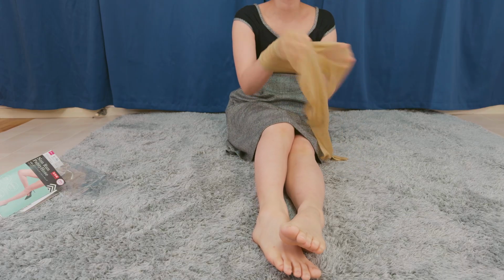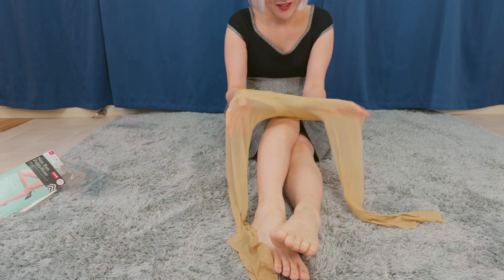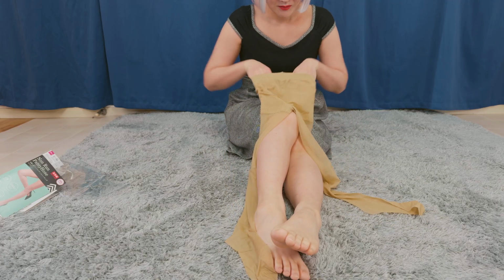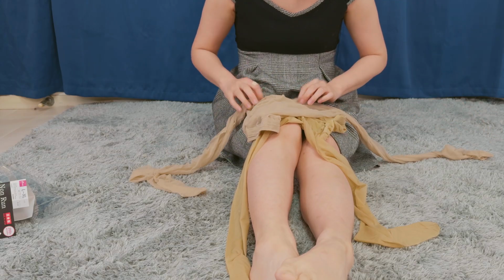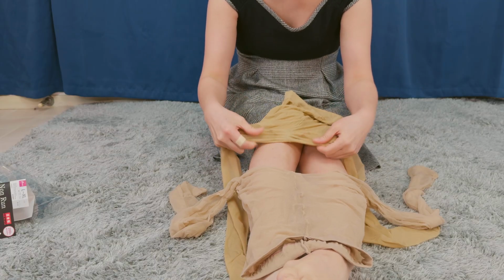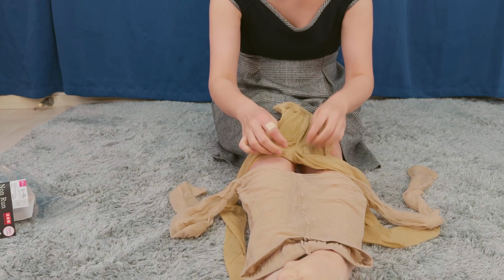I'm trying to figure out exactly how they are different. There seems to be a bit thicker reinforced area in the crotch and the upper thigh on these compared to the cheaper pair. Otherwise, not really noticing a huge difference other than these are just plain beige, and to be honest, I think I like the mellow beige color a bit better.